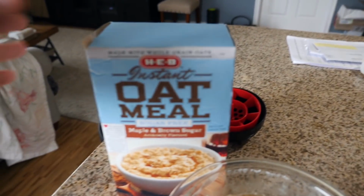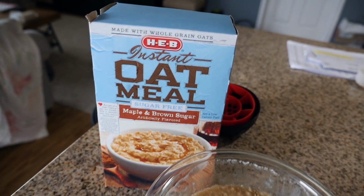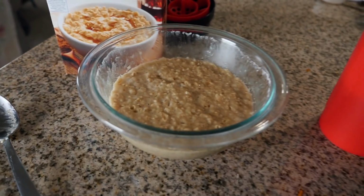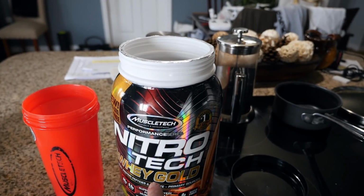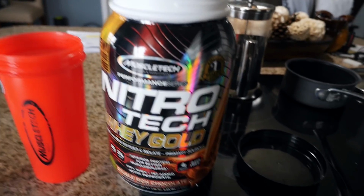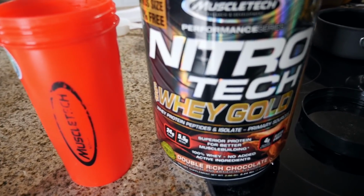Let me show you what I'm having. 2 packets of this instant oatmeal Shelby picked up the other day. It is the HEB brand. It is sugar-free maple brown sugar. I got 2 packets. And then for protein, I'm having a scoop and a half of the NitroTech Whey Gold double rich chocolate. That is probably my favorite flavor they have.